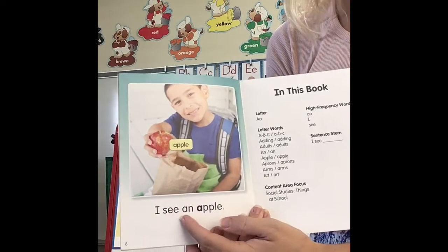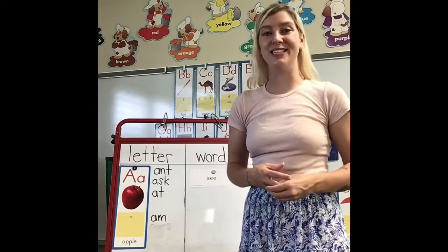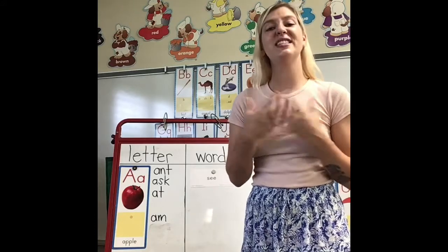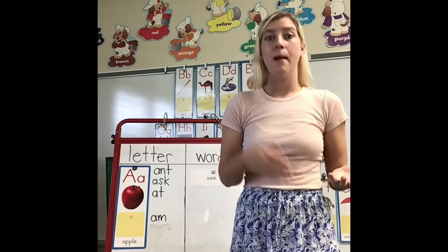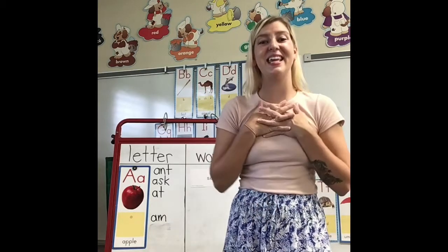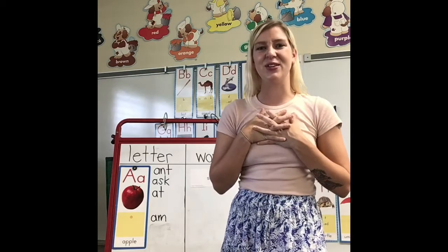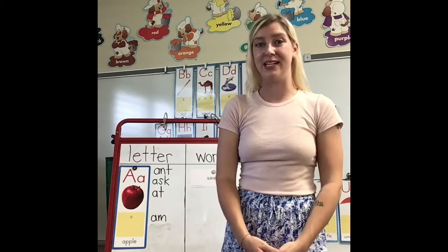I see an apple. Today, as word scientists, we learn how to make things easier and better for ourselves, just like inventors do when they see a problem. Bags being too heavy was a problem, so inventors put wheels on bags to make it easier for us. We can choose better pictures for our alphabet chart to make it easier for us to find the letters and sounds that we need to use and write.